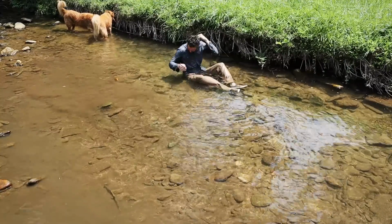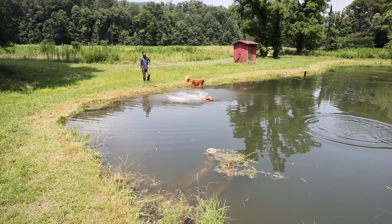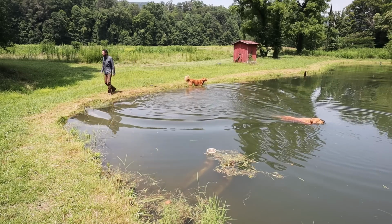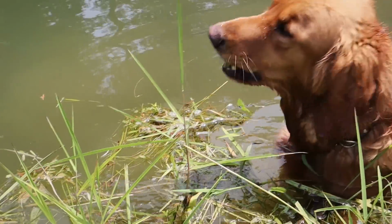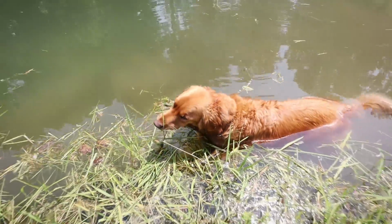I'm wearing my pants and my long sleeve shirt so I stay wetter longer, so I stay cooler longer. And unfortunately, in about an hour, I'm going to be dry. That was very refreshing. Lloyd's doing his hippopotamus. He likes to just hang out on the edge of the pond, eat the grass, stay cool.